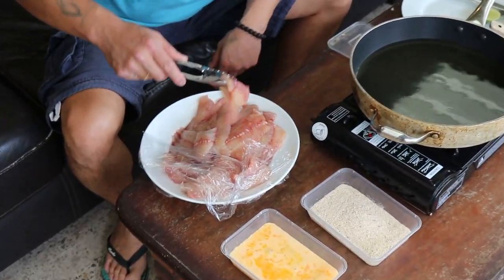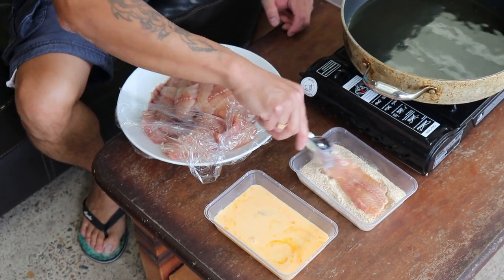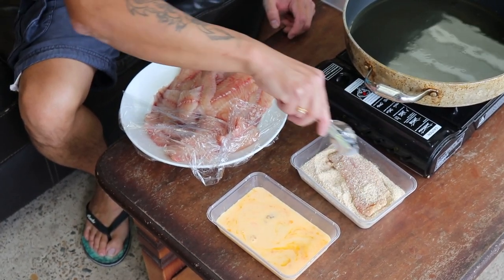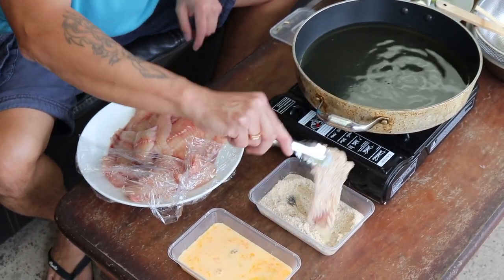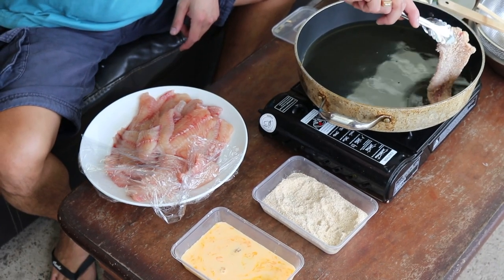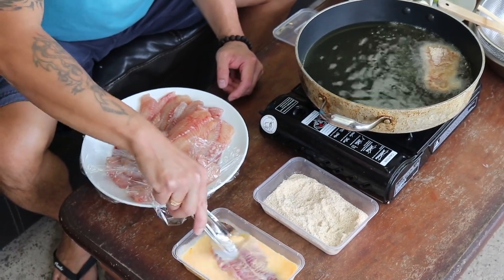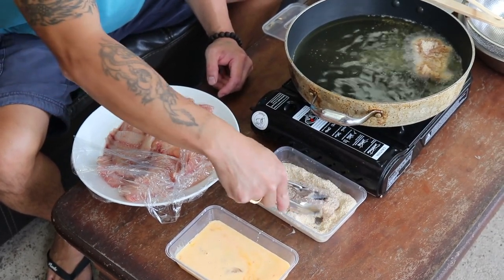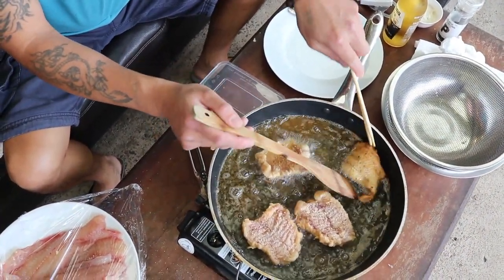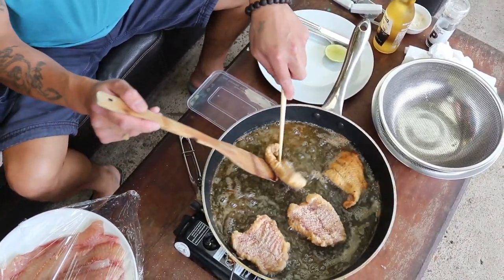All right. So the fish portions go straight into the egg wash. Give it a coat of the crumb. This oil's been heating up for the last 10 minutes, so it should be at ample heat. Just test it now. Yep, oil's hot enough. Straight into the oil. Oil this hot, this won't take long for these pieces.